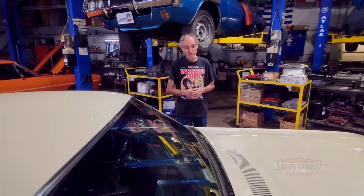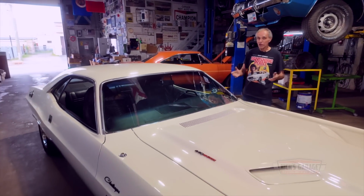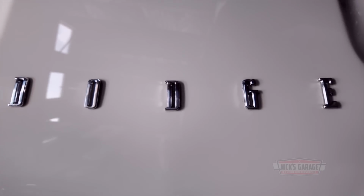And this is a very special car, you guys. You know, I've always loved the Challenger. And looking at it, it makes you think it's my car. But actually, it is not. This belongs to Dan in California.